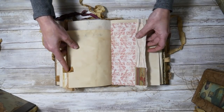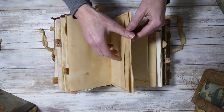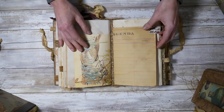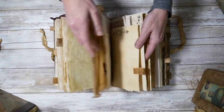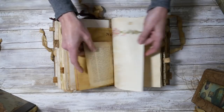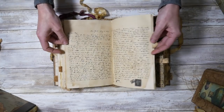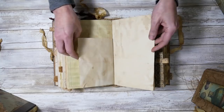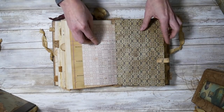And some stamping, and little tabs. More sewing there, and some quotes. There's one of those big old pockets. There's some Edith Holden, and I sewed this leaf trim all the way through, all the way to that side. There's some more little tabs. There's a letter right in the middle. These are little ledger paper tabs. And some more sewing. And there are those Tim Holtz pages.